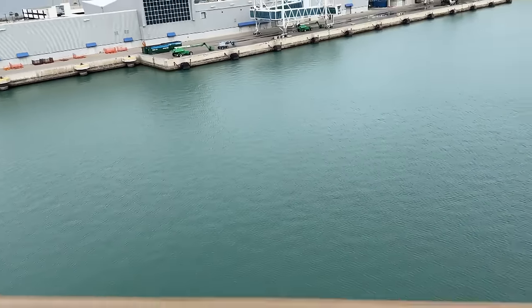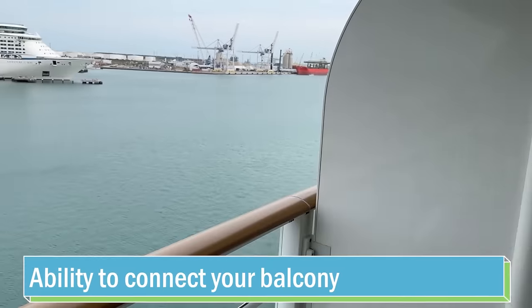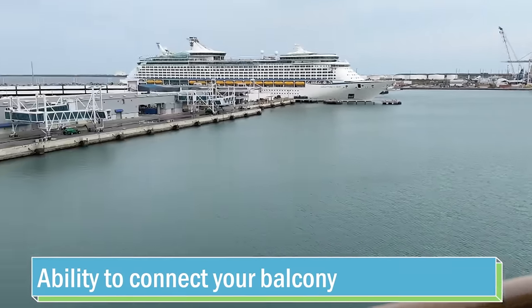It's beautiful down below. And if you have friends staying in adjoining rooms, they can open those up and make your balcony a little bigger if you want them to do that.